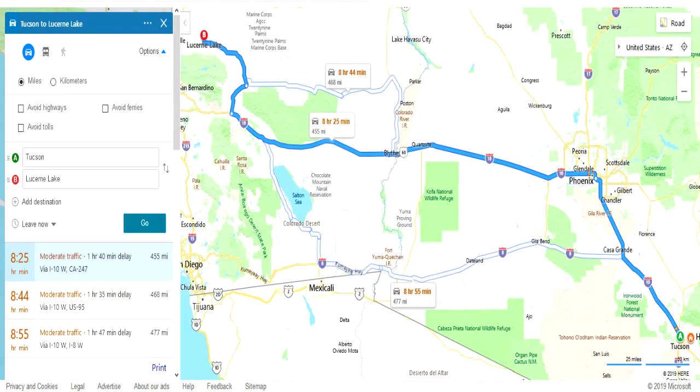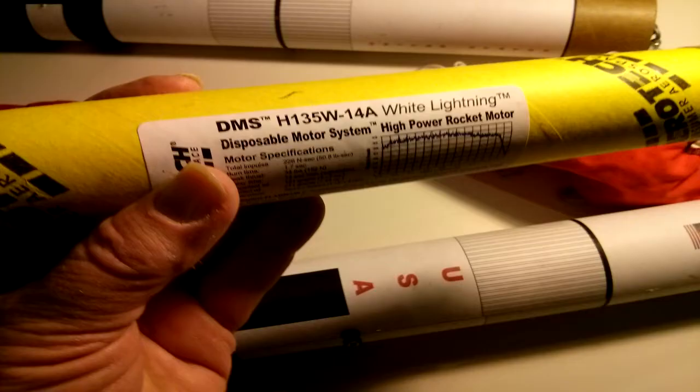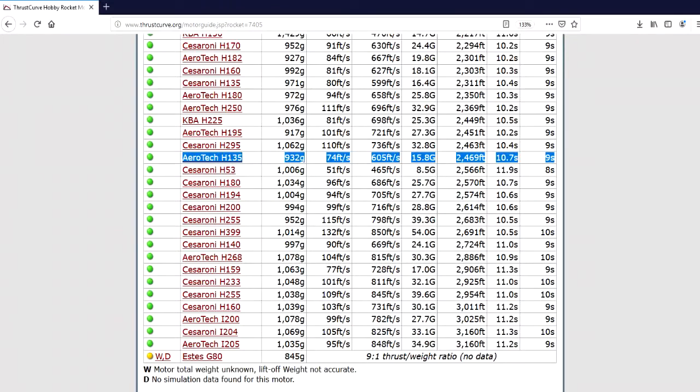Again, I'm far from home and I've got a car full of rockets. This is the Estes Partizon. I've beefed it up a little bit to fly on high power. We're going to burn this H135 motor. I expect it to get about 2,400 feet. You can look at the other stats there.